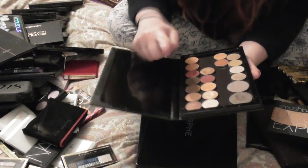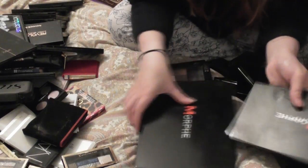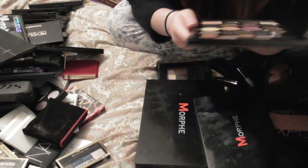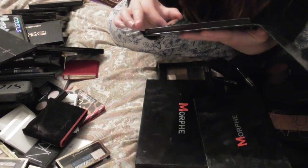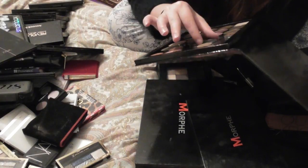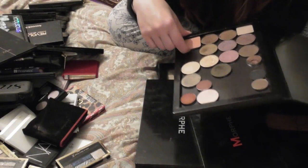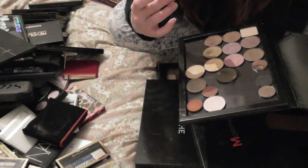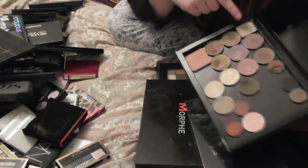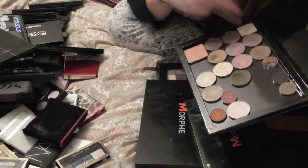We have my Morphe palette, which has my Makeup Geek, Anastasia, and a couple of Morphe shadows going on in there. I have another Morphe palette, which again has some makeup. Are these Makeup Geek? No, these aren't Makeup Geek. That is Anastasia, NYX shadows, a couple of NYX shadows, Morphe shadows. This is a blush from Max Factor in Natural, which they don't make anymore, and a random Inglot shadow, which is surprisingly good for brows and transition.